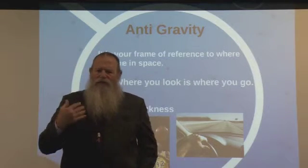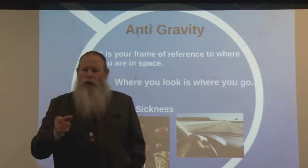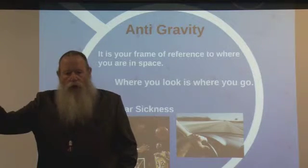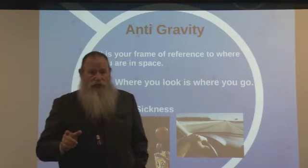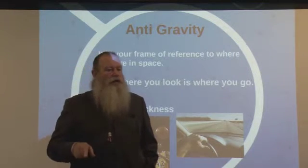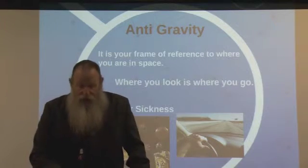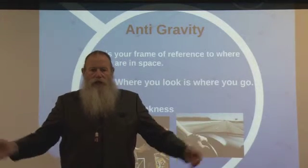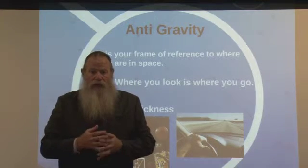And I started to think about, what does that have to do with visual information? Where you look is where you go. So if you look this way, you'll have a tendency to move that way. If you look down, you have a tendency to go down. If you're walking across a narrow bridge and you look right at your feet, your balance will be off because you don't have as much peripheral vision. So you look at the end of the bridge, and your peripheral vision is open, and then you can use that to cross the bridge better.